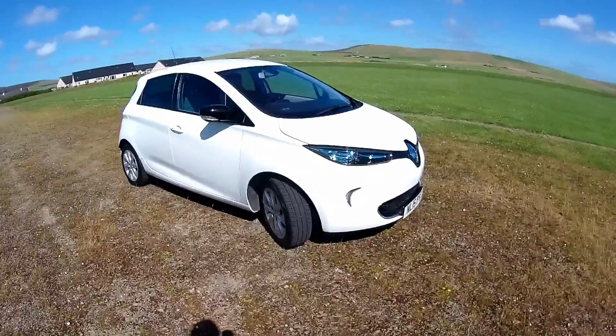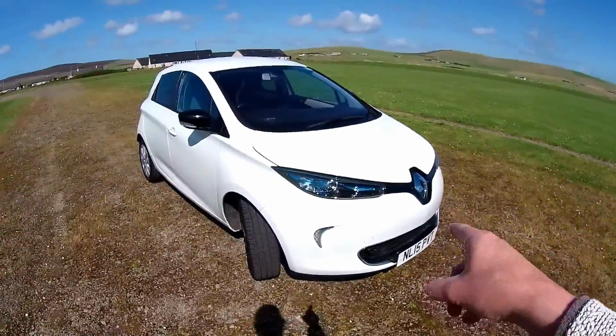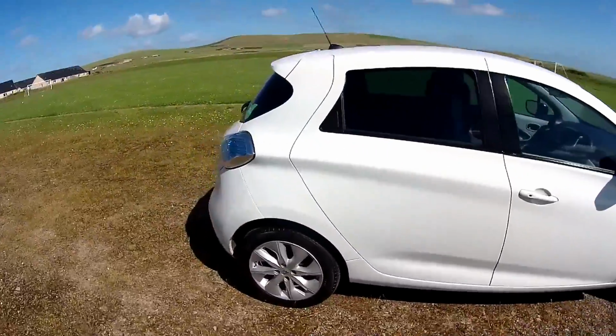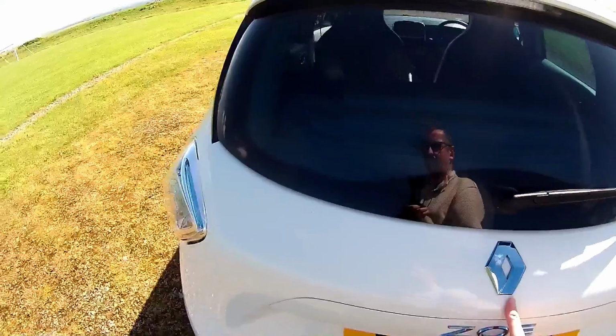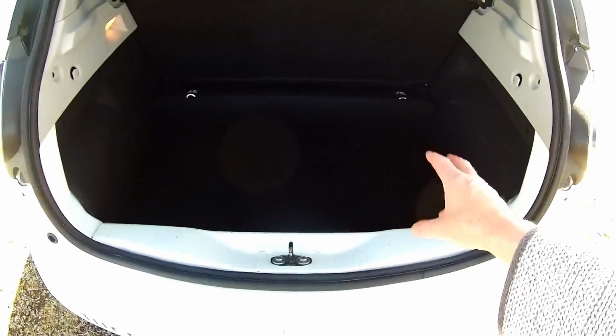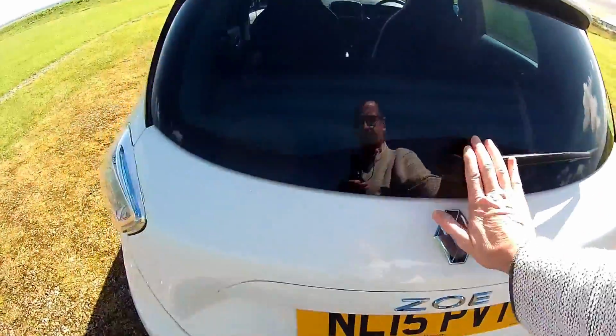So it's a Renault Zoe Dynamique on a 15 plate, registered March 2015. So it's 5 years old, and it's an ex-Co-Wheels car, the car sharing people. Full service history. We have a type 2 to type 2 cable that is plugged into my charger at home. I'm also going to get a 3-pin plug granny cable, so you'll have everything covered.